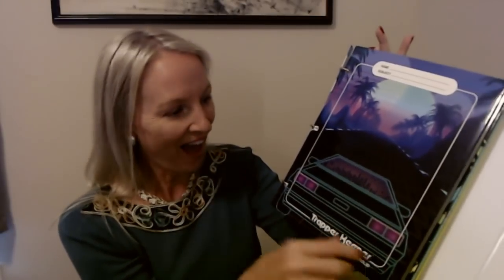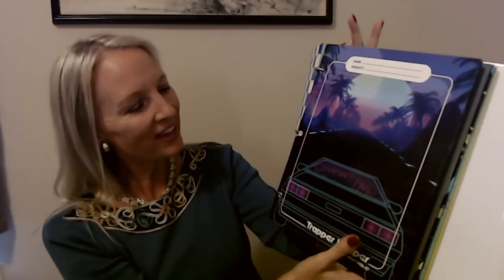Now let's look at the next one. This one, I didn't look at these in advance. This one has the little DeLorean like one of the Trapper Keepers we saw last time. I didn't know they made a folder with that on there. Oh my goodness, look at that. We have the little palm trees back there. And it's like a neon DeLorean.